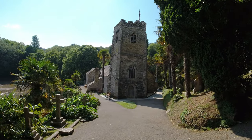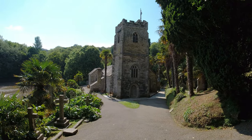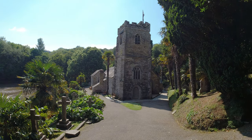Behind me is just a wonderful example of a Celtic cross, and it is said that there was a Celtic chapel here in the 6th century, so I don't know whether that's been here since then, but it is maybe a little remnant of it. This is the shot that everybody comes up this little bit to take. Stunning.